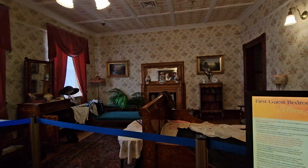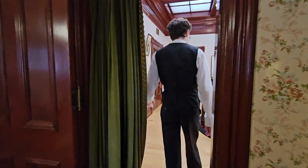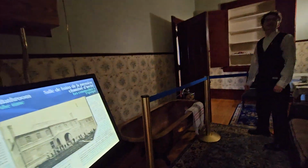Ensuite, actually, which we can see just through the main hall here. Okay, so right here is the first guest bathroom.